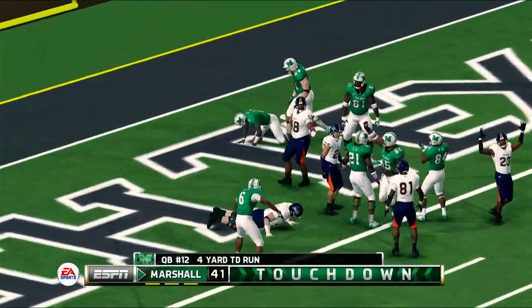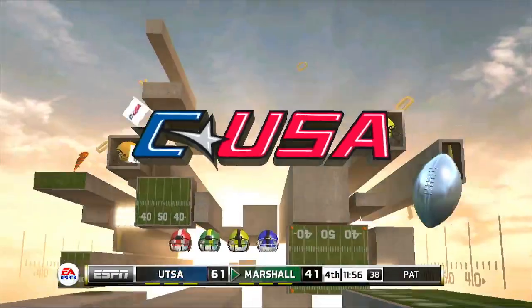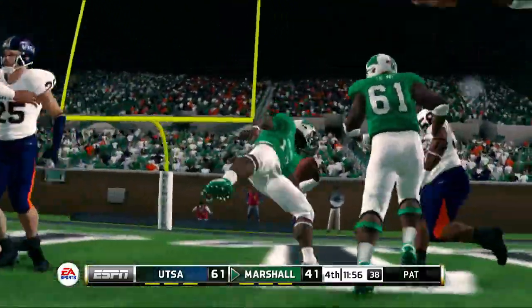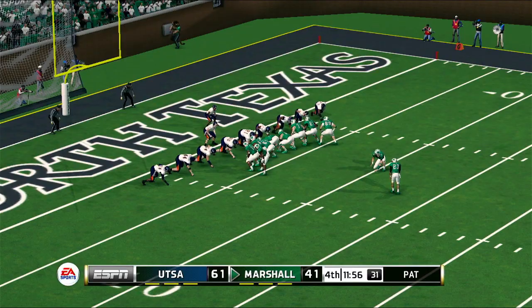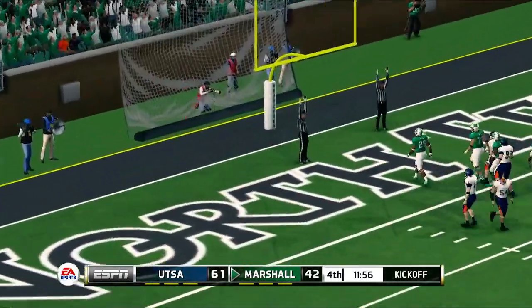Touchdown, Marshall! 3 rushing touchdowns on the ground today for this young man. I know this defense prepared for his running ability, but even so, boy, he's had a great day. And he adds the extra point.